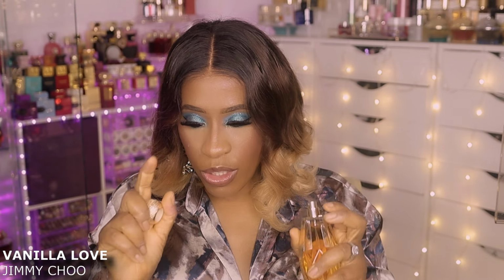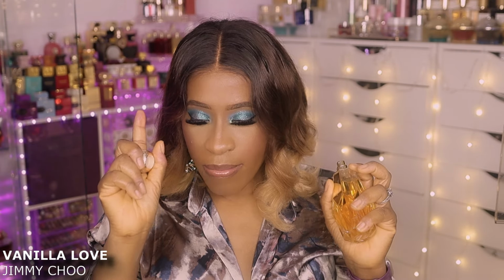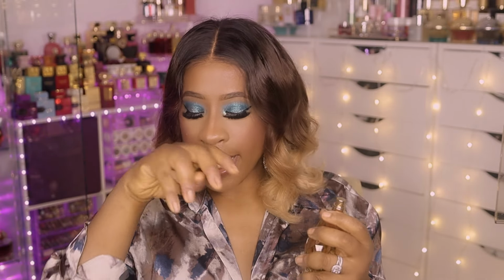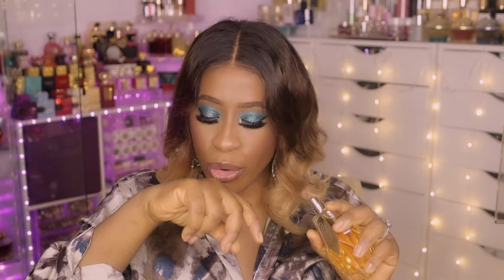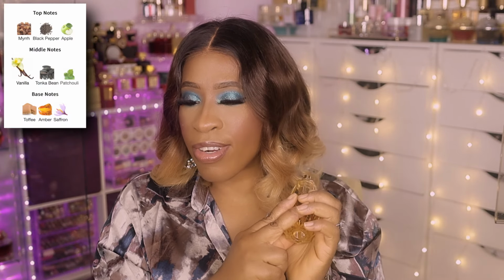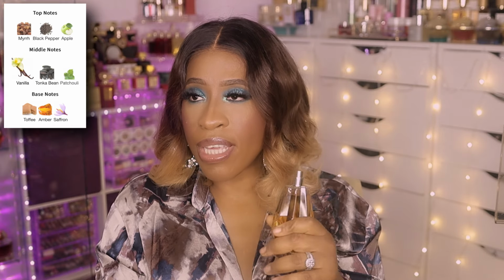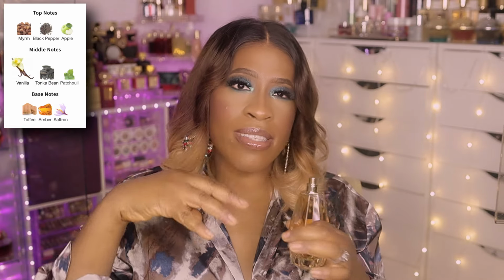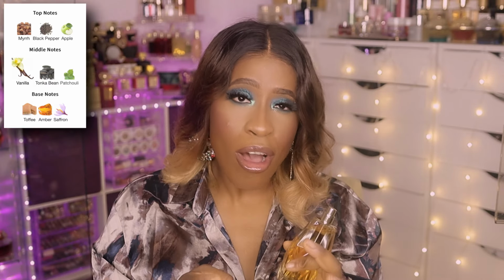I love this one so much because of the pepperiness in the beginning. Then you get to the vanilla and some tonka, and then you're getting a little bit of patchouli. The patchouli in here is very, very bare minimal. If you hate patchouli, you're not going to hate this fragrance. This has some saffron and some ambery goodness. And then you get a slight gourmand kick with that toffee note.